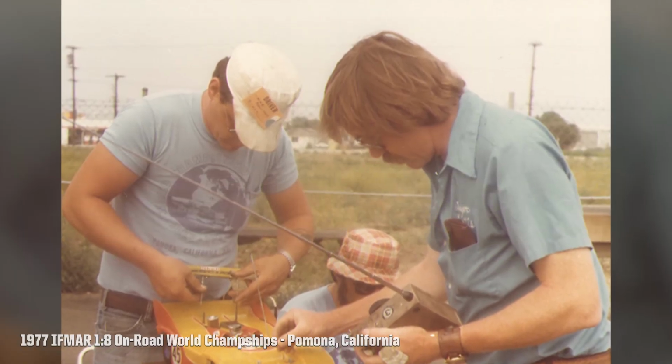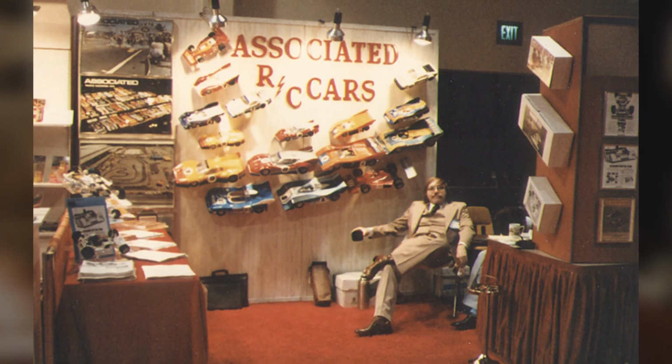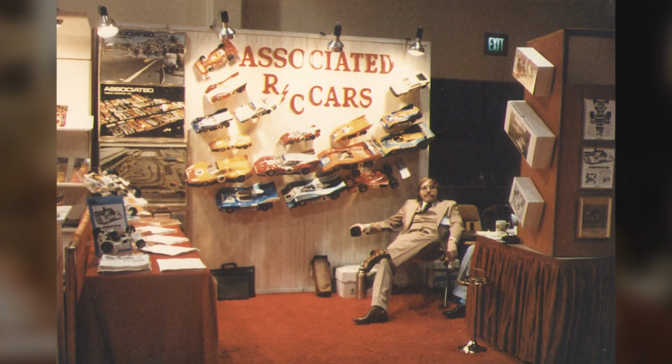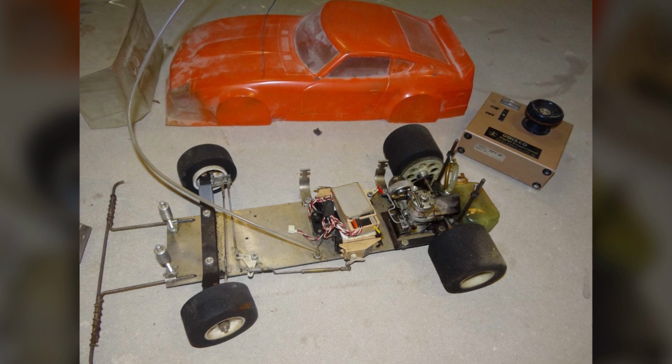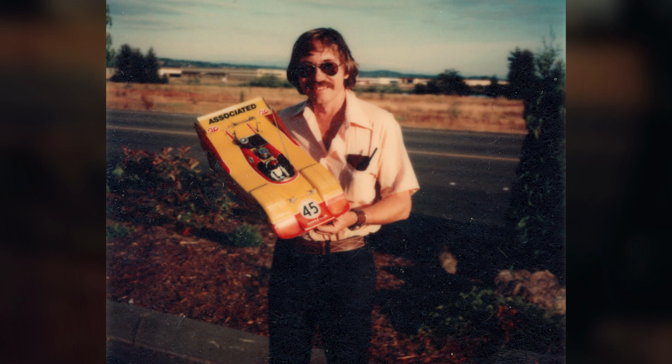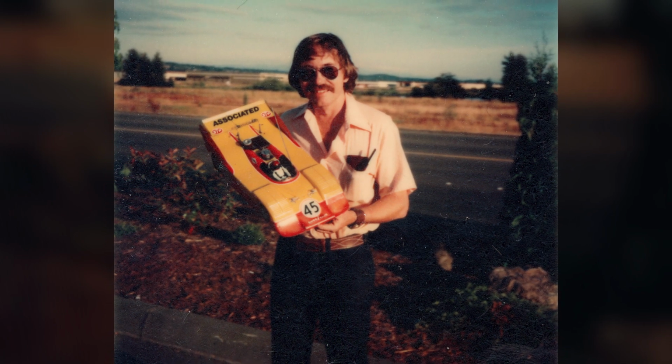He started dealing with Yokomo back in 1972 or so. We first came out with the RC1, and Yokomo came to us and they wanted to sell our car in Japan, so we made an arrangement with them, and we had a very close relationship with them for all those years from 1972 on.